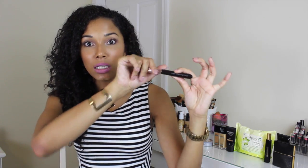I think it's supposed to be used for like blush if you have tiny cheeks. You could use it for blush. I use it to set my under eyes. You could also use it to highlight, contour, multi-purpose brush. And I took this with me when I went to Vegas because it's nice and tiny to travel with.